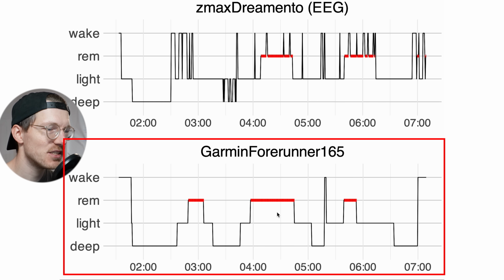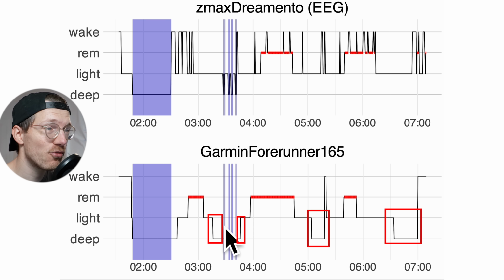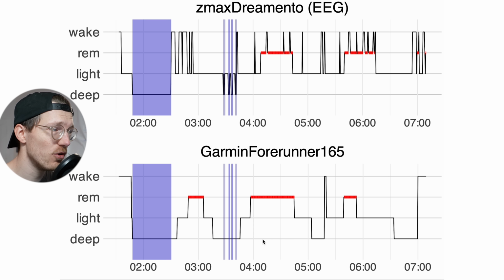And on the bottom we have a similar plot, but now for the Forerunner 165. And here in purple I highlighted the deep sleep as recorded by the EEG device. And as you can see, this agrees pretty well with the deep sleep recorded by the Forerunner 165. It's just that the Forerunner 165 detects some extra deep sleep. So it detects some more deep sleep right here, but also near the end of the night right here and right here. So overall looking pretty good.